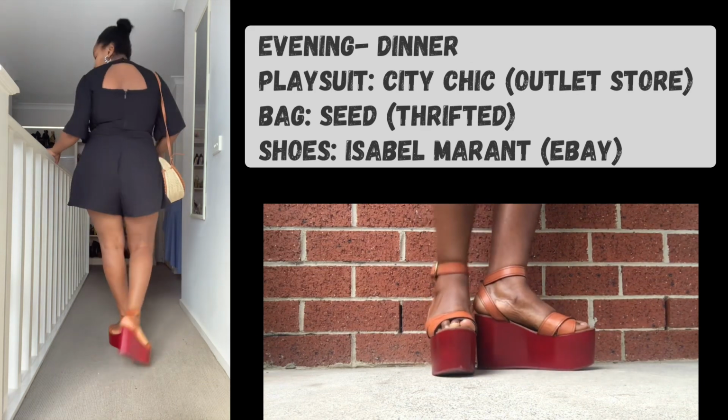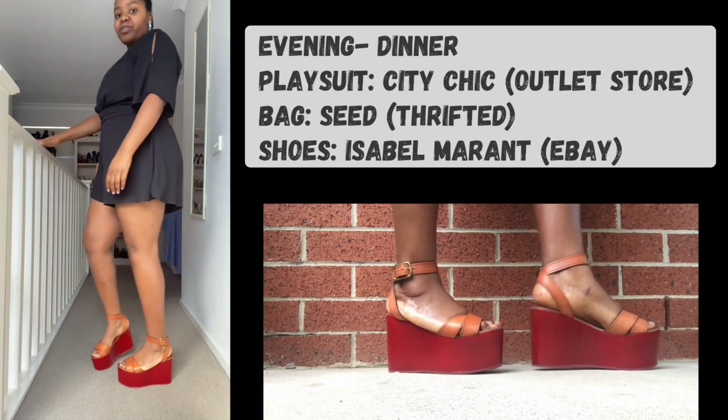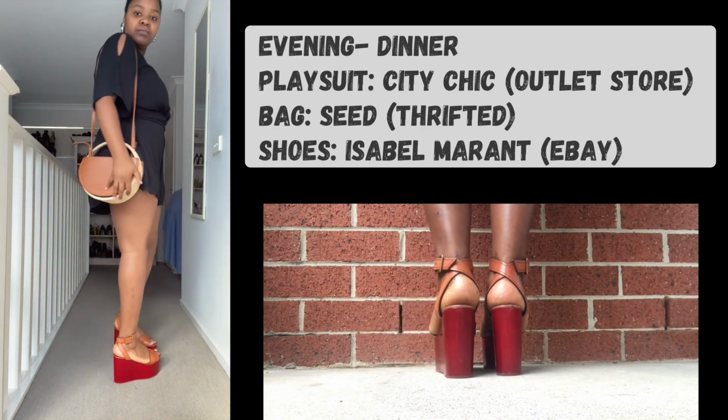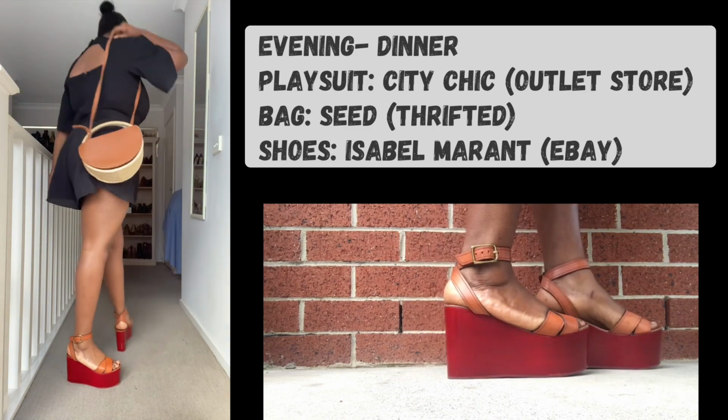All right, then fast forward to the evening. Changed the dress to a playsuit, easy. Kept the shoes, kept the bag. This was a birthday dinner, actually. So this was lovely. Got to hang out with other groups of friends. So it was a really busy day for me that day.